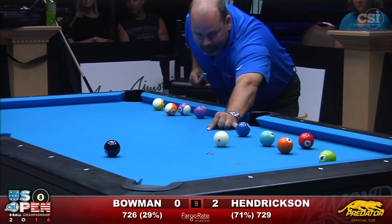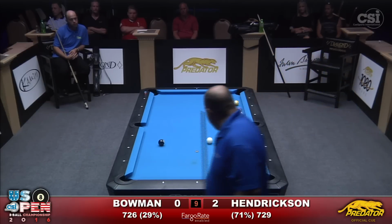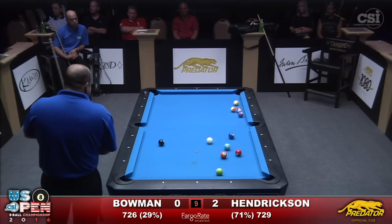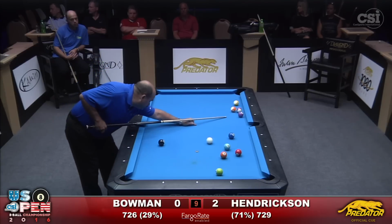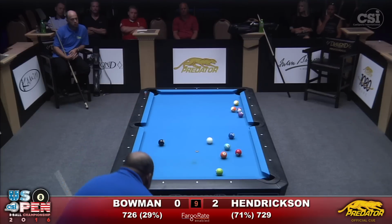A little bit of an unorthodox pattern, but if it works, it's great. I wouldn't call it unorthodox, but it just works for him. He's shaking his head like he's not happy about this. See, I would have liked to have cleared the 9 ball first.